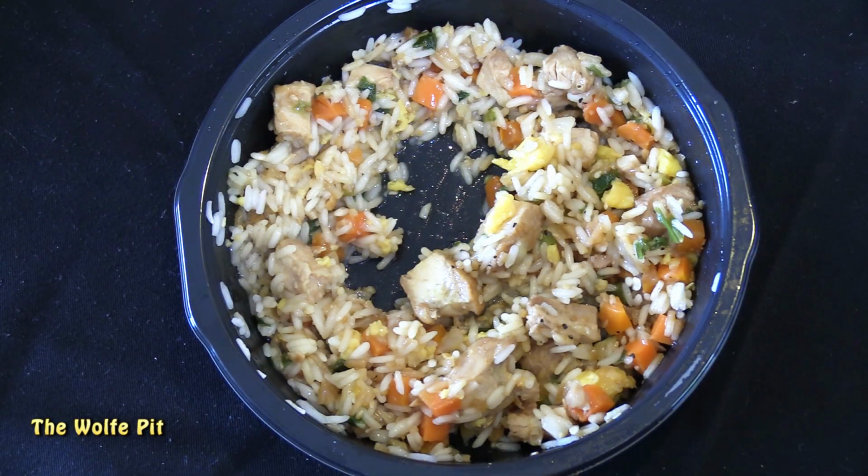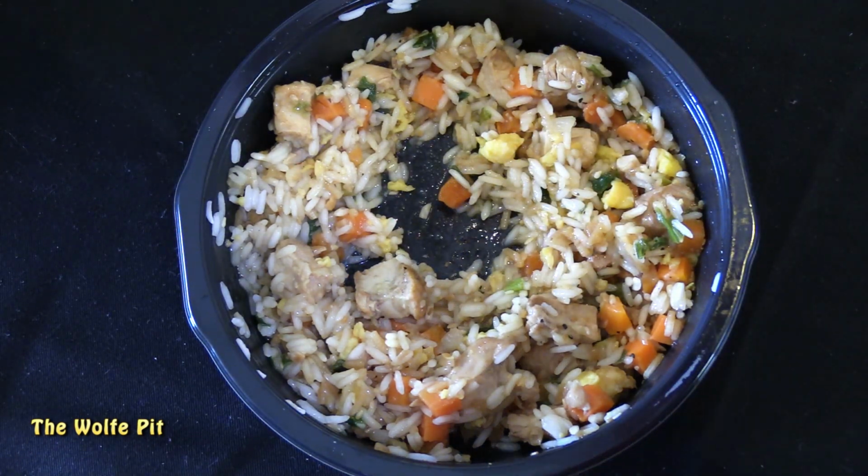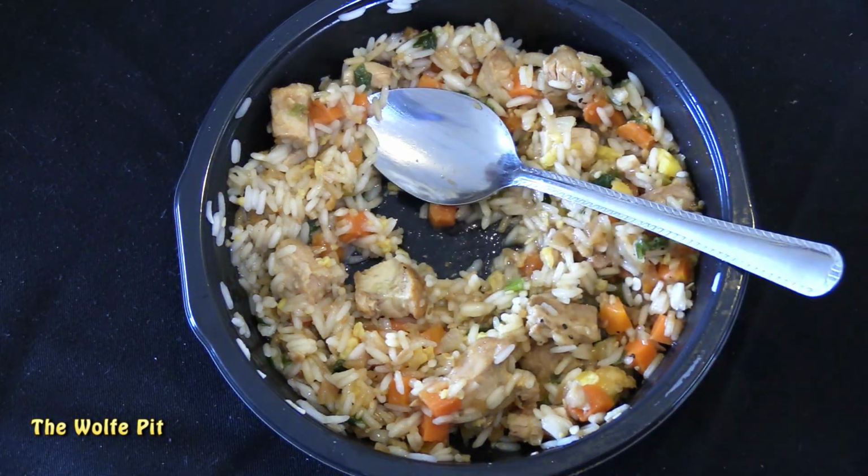Ew, the chicken is spongy. What is this? Ew! Lawrence, what is this? This is not food. This is not good. I don't like it. Dad, it has no flavor. It tastes like it's almost got charcoal lighter fluid on it. Oh, you ate that stuff? Huh? You ate that stuff?